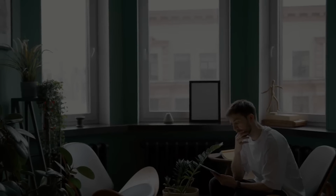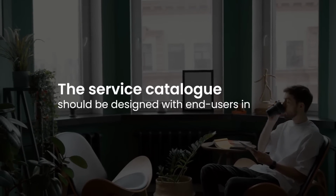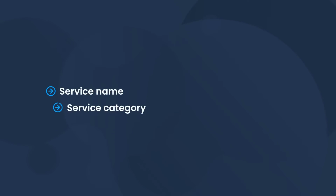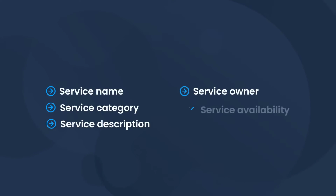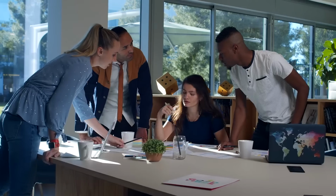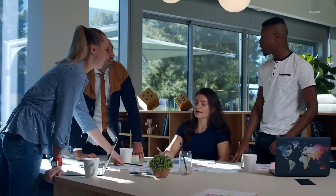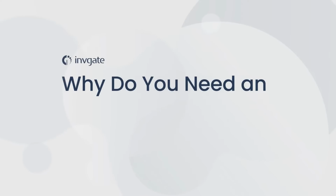Since the service catalog is a customer-facing service, it should be designed with the end user in mind. It is meant to provide clarity on the IT services offered, and typically it includes information like service name, service category, service description, service owner, service availability, and service level agreement. Now, this isn't a comprehensive list, and organizations may choose to include more or less information based on what's relevant to their stakeholders. So why do you need an IT service catalog?